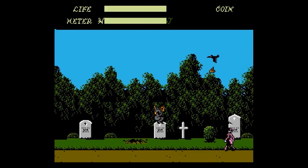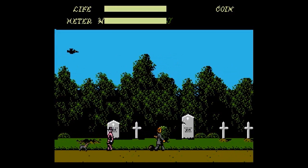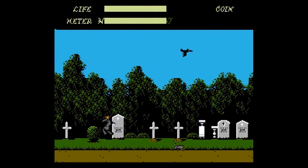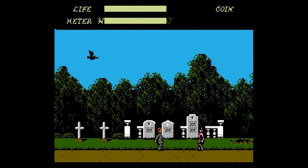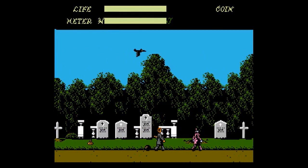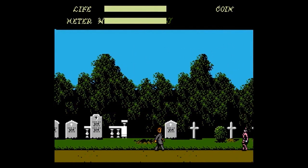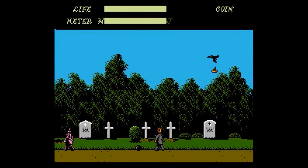So third time's a charm, right? Okay, avoid the bird that's pooping on us. And run from the bomb. Alright, the cat didn't do any damage or affect our meter. It's really this jerk with the bomb. What kind of guy is just wandering around with bombs in his trench coat? It's not a trench coat, is it?